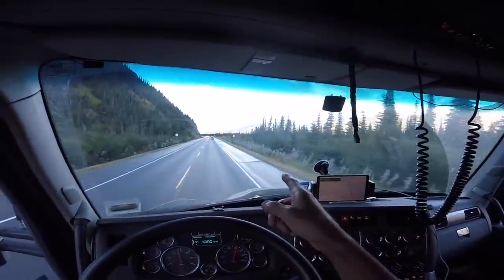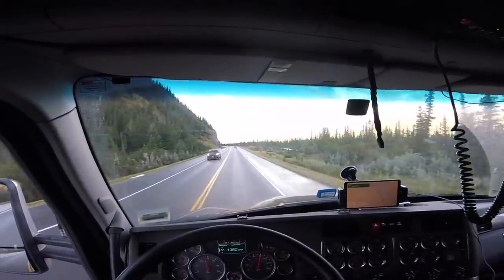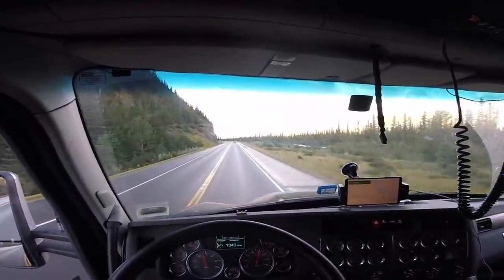And you see the speed limit, 70. The guy is doing 110 minimum in kilometers. So he's like 40, 50 kilometers over.